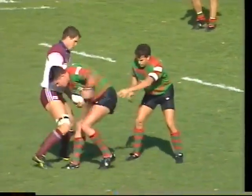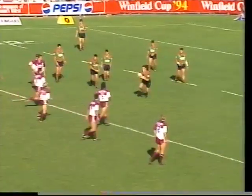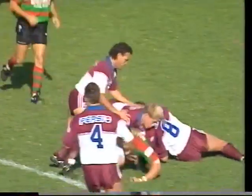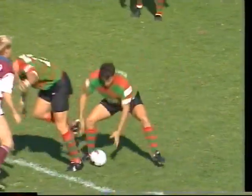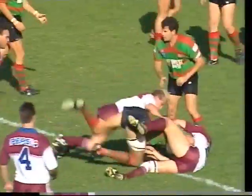I know it's early days, but this breeze is probably an 8-pointer in favour of Manly. Two things happened there. First of all, Manly dropped the ball on the first tackle, and then South made the wise decision in the end to run from the penalty rather than kick for goal. So they're on fire, the Rabbits, early.